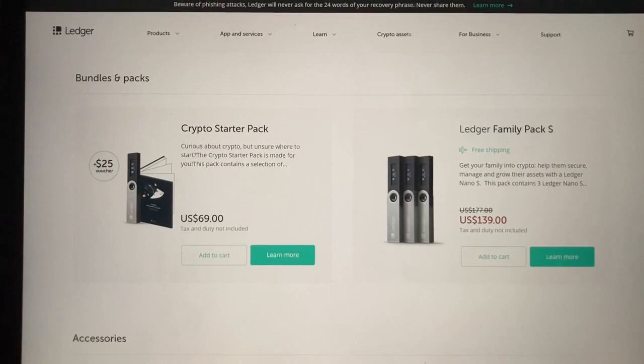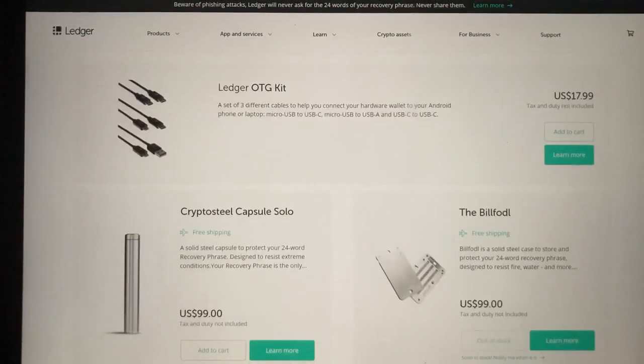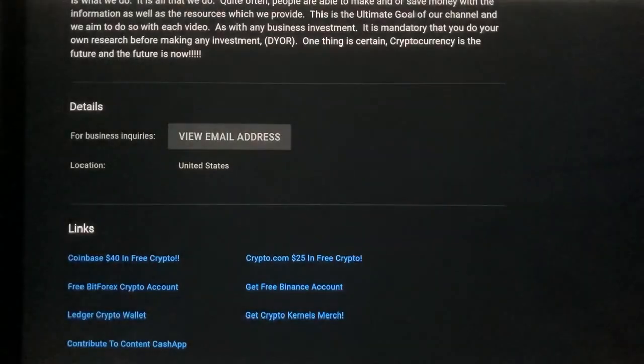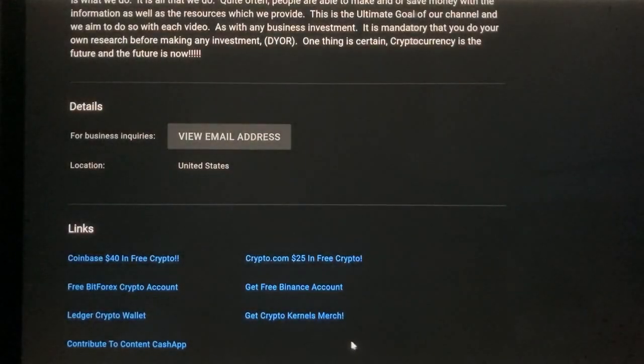One last thing I want to mention, when you do buy your wallet, do not purchase it from a third-party seller, i.e. Amazon or eBay, because if you do so, that means that you are not going to be the original owner. Someone prior to you has got access to your keys, which means they have access to your money.